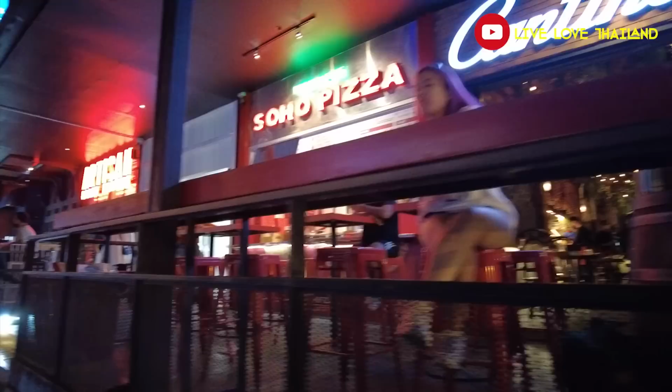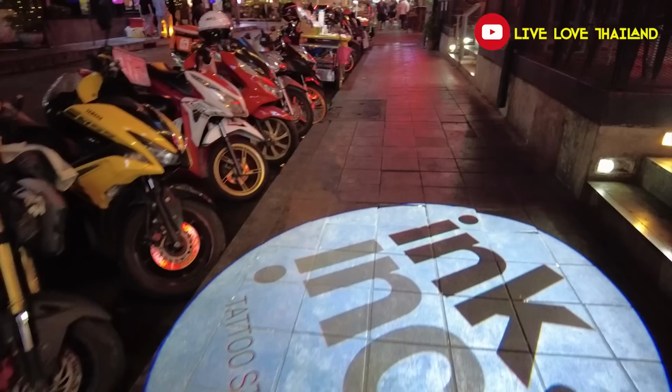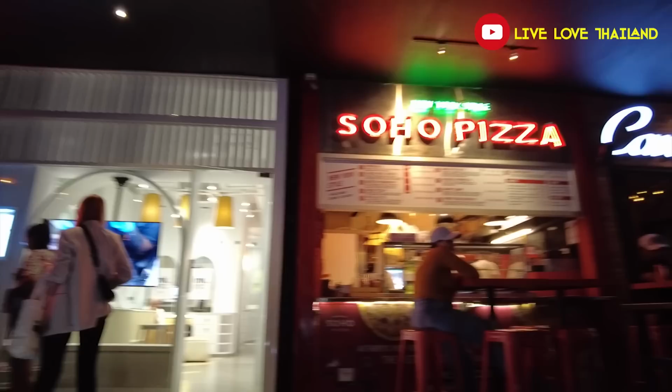After this, you have a tattoo shop and lots of burgers and pizza restaurants, food trucks. We are almost at the end of the soi, but you still have some interesting shops and bars at the left side. Let's first walk.